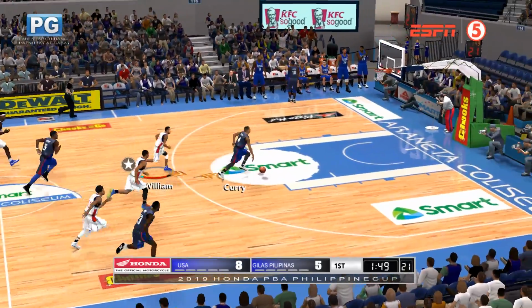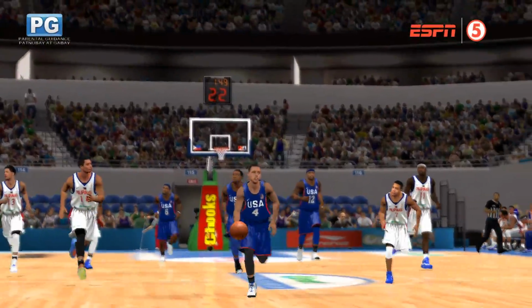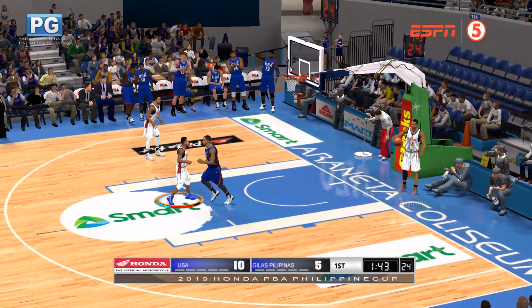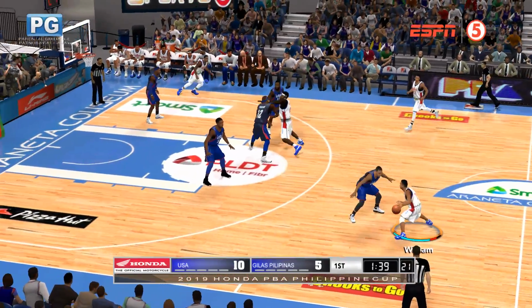And Curry with the clear path to the hoop. Trips down the breakaway slam. And the defense just lets him go there. And once he hit the open floor, there was no looking back. Straight to the rack. And first quarter, we're about 3.5 minutes in.